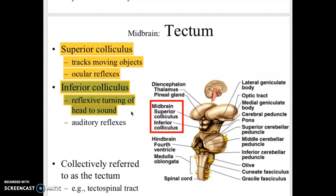Inferior colliculus is your reflex to turn your head when there's a sound. So for example, if someone slams the door in your house right now, you would look that direction. It also controls auditory reflexes. So there are little muscles in your ears that help protect your eardrum from damage. And if there's a loud sound, they'll flex to protect it.